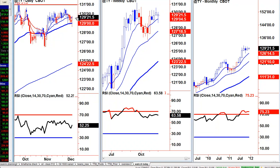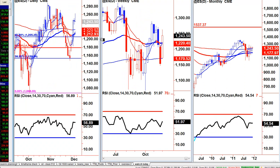The 10-year notes, another safe haven, are bought, and that's closed above the 8 and the 20. You can see the weekly is very, very strong. It's touched the 8, closed something of a little hammer there, and the monthly is very, very high. So strength seen in these markets. Let's look across the equities now.